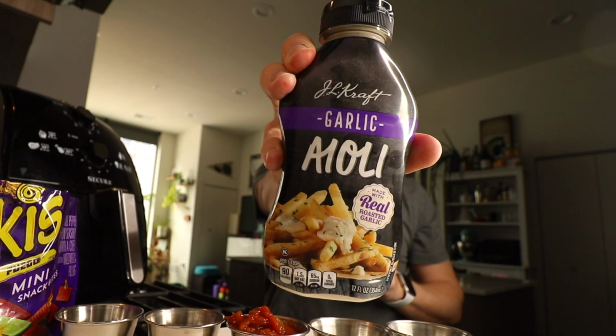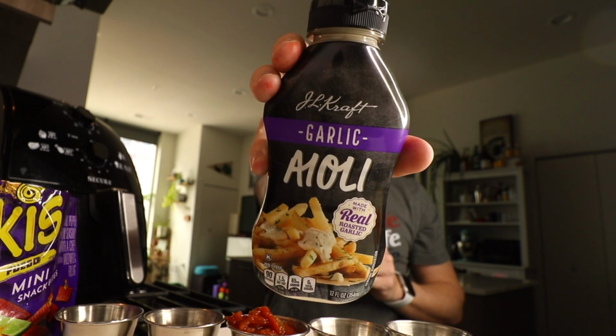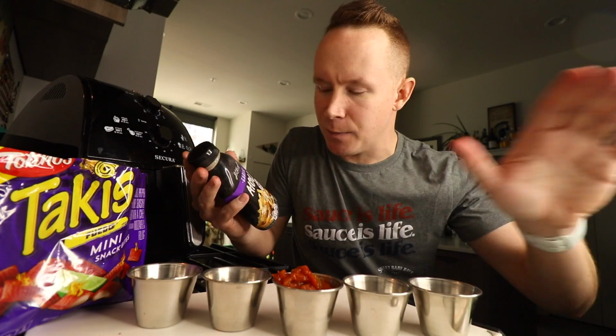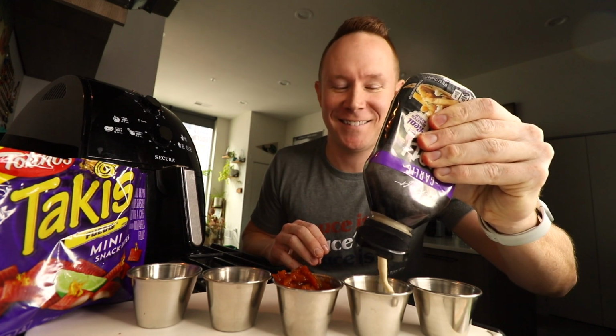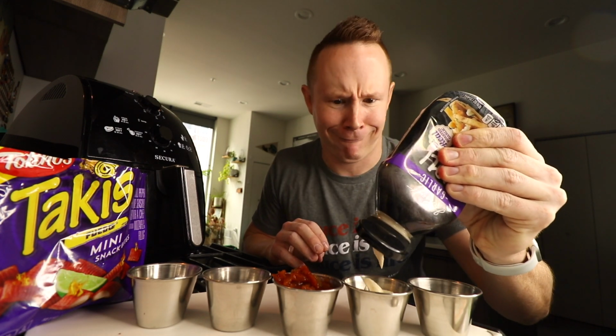We've also got JL Crafts, one of the most underrated condiments in the condiment aisle, garlic aioli. I know it's just garlic and mayonnaise, but there's something about eating aioli that makes me feel... Yeah, we fancy, like Applebee's on a date night.